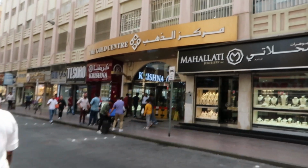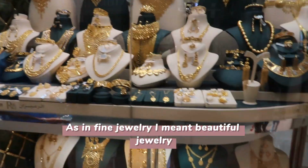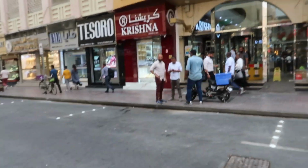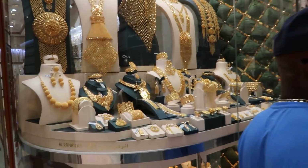Y'all, we're now in Gold Souk. This is how Gold Souk looks like. Fine jewelry, y'all. Gold jewelry. And this is in old Dubai.